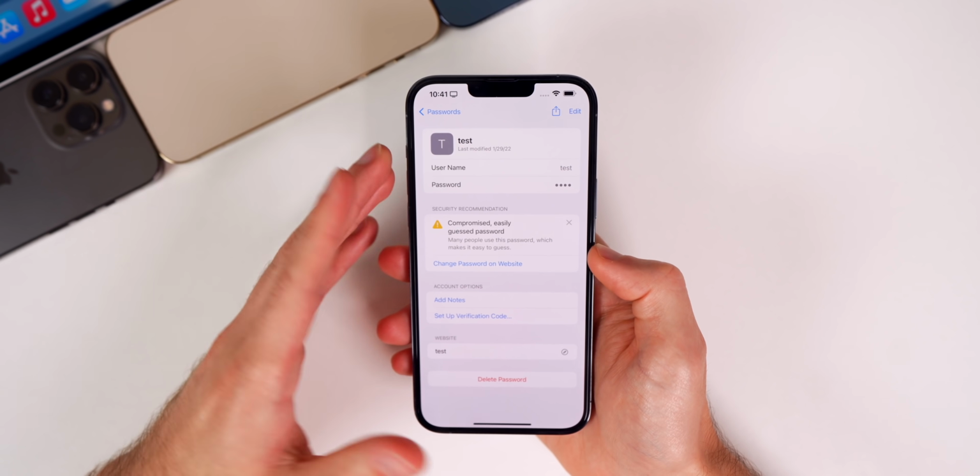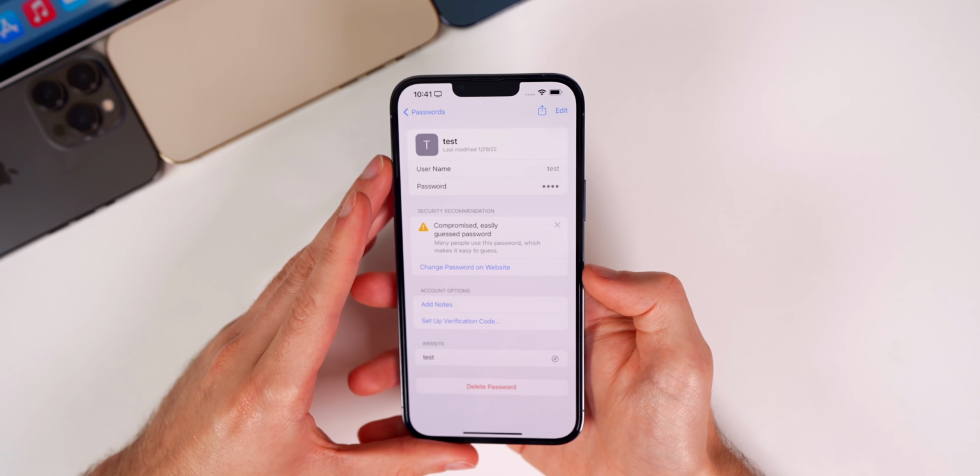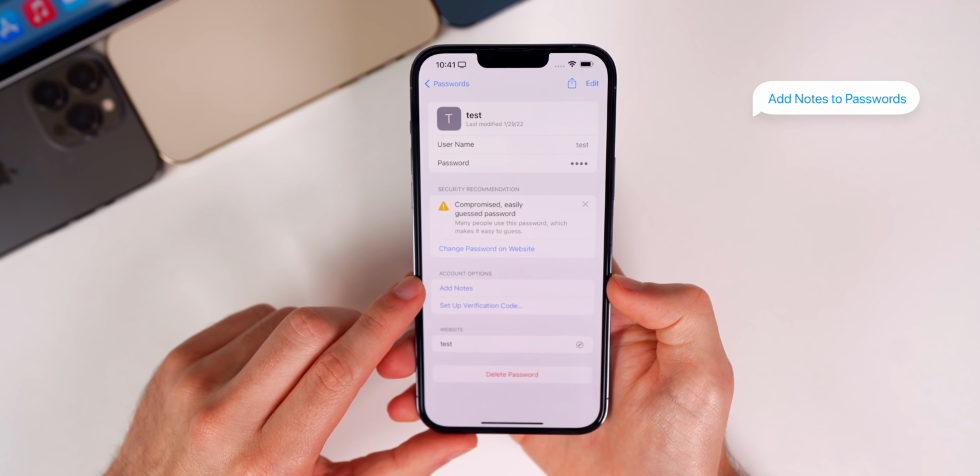We have some nice changes to the passwords feature right here. So you can see now we have the option to add notes to a password.